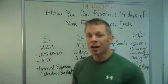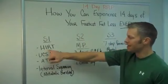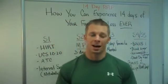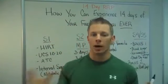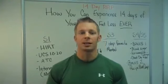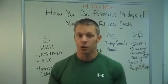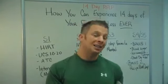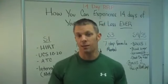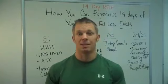Section number 1 is all workouts. The first thing I put in there is something called my HIRT workouts, which stands for high intensity resistance training. Unlike anything that you've ever experienced before, it's a combination of metabolic bursting and weight training done together. This isn't metabolic circuits or MRT or anything like that. This is unique. These workouts are only 20 minutes in length, and you can burn more stubborn body fat in this 20 minutes than you could in an entire hour of traditional exercise.